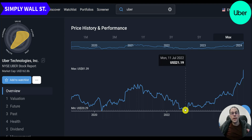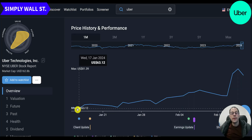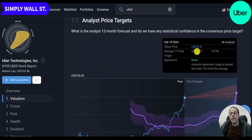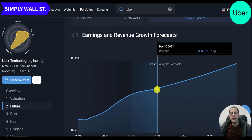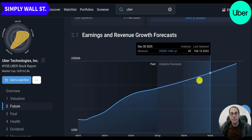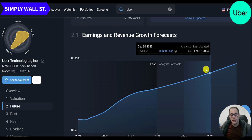But from mid-2022 to current, it's only been going up. You can see this year alone, the stock has crushed it. It went from 60 to 80. 48 analysts priced this stock at $84. Their revenue forecast for 2023 is $37 billion, 2024 $43 billion, 2025 $50 billion, and 2026 $58 billion. I definitely think they will hit these targets.